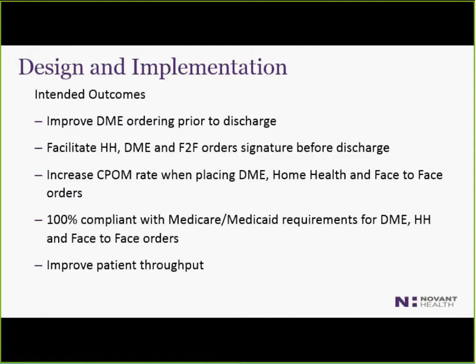Intended outcomes of the project were to improve our DME ordering prior to discharge, to facilitate home health, DME, and face-to-face orders and obtain the signature before discharge, to increase our CPOM rate with placing DME, home health, and face-to-face orders, to be 100% compliant with Medicare and Medicaid requirements for DME, home health, and face-to-face, and to ultimately improve patient throughput.